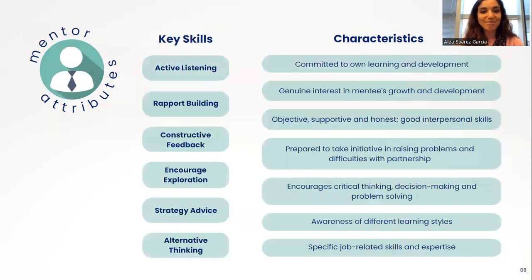So in terms of the mentor's attributes, some key skills: active listening, much like we mentioned with the mentees, it's super important. Building rapport, constructive feedback. Feedback should always be constructive. Encourage exploration, giving advice in terms of different strategies that students can adopt and alternative ways of thinking.